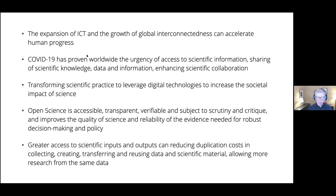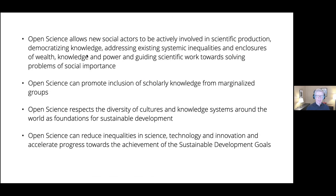I don't want to belabor the points, but just to show the key thinking behind UNESCO's open science framework, that it is driven by the expansion of technology to increase the societal impact of science, to open up the work of scientific communities globally to verification, to scrutiny and critique, and to build an evidence base for decision-making, and to allow anyone who has an interest and an ability to contribute to scientific discussion to be able to do so, to democratize knowledge, to guide scientific work towards solving the problems that are confronting citizens everywhere.